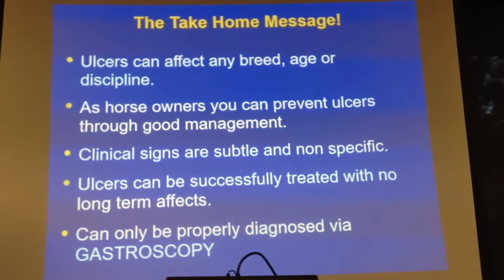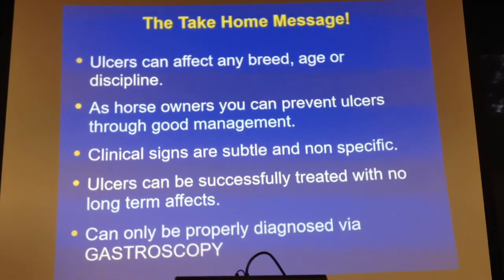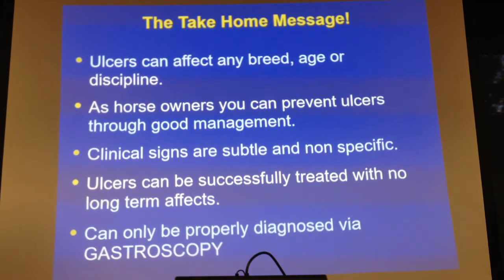So they can affect any breed, any age of horse. As a rule, we now believe that you can prevent them through good management. So that is just turn them out in the pasture and just look at them. Who's going to do that? All right, we're not going to do that. But the clinical signs can be very, very subtle.